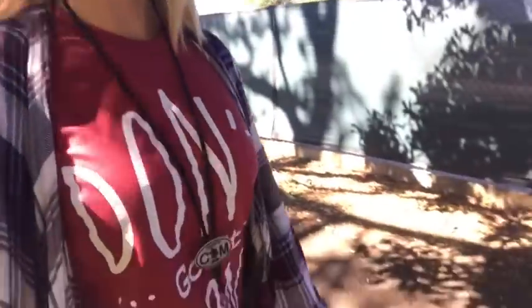Hey, Wednesday walk break. Here's my outfit of the day. My shirt says, Don't go it alone. A wonderful gift from my wonderful friend, Angela, who understands a lot of the things that I go through. Thank you so much, Angela. And thank you for not letting me have to go through things alone.